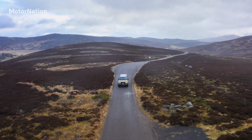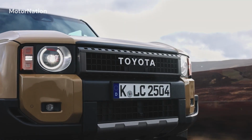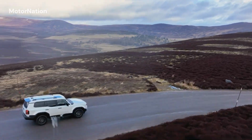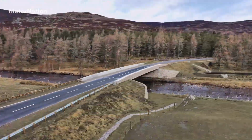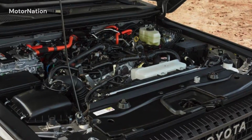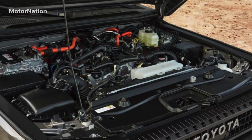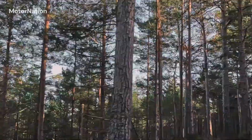Talking about the engine, transmission, and performance. Given that this is an entirely modernized and smaller generation of the Land Cruiser, Toyota has elected to install a hybrid powertrain in place of a naturally aspirated V8 engine. A turbocharged 2.4-liter four-cylinder is assisted by two electric motors to make 326 horsepower. If this setup sounds familiar, that's because it's similar to the powertrain offered in the Toyota Tacoma.